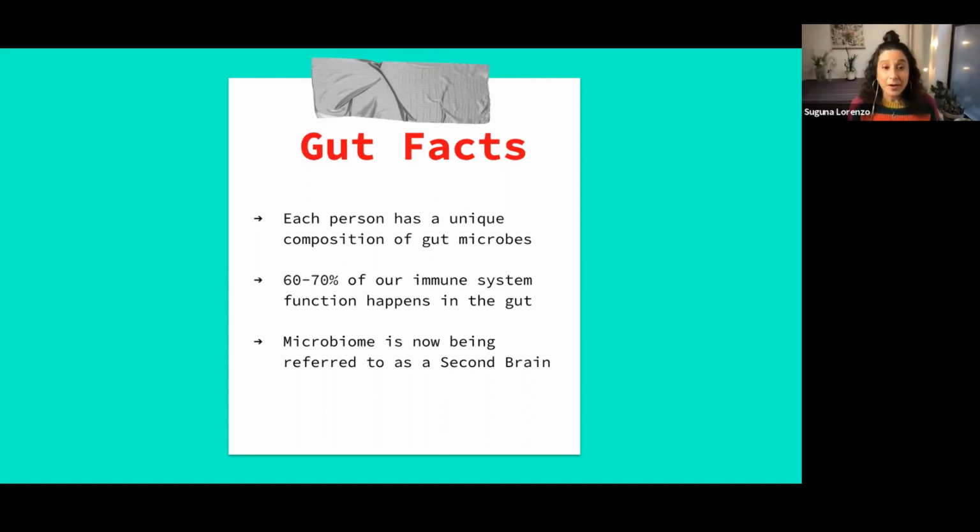And our microbiome is now being referred to as a second brain. And why do we say that? Because there's more information traveling from the gut to the brain than from the brain to the gut. The brain is actually sort of a type of commander in chief. The gut is letting us know when we have invaders, when things are off balance, and telling the brain to communicate to other organs so we can be balanced and healthy.